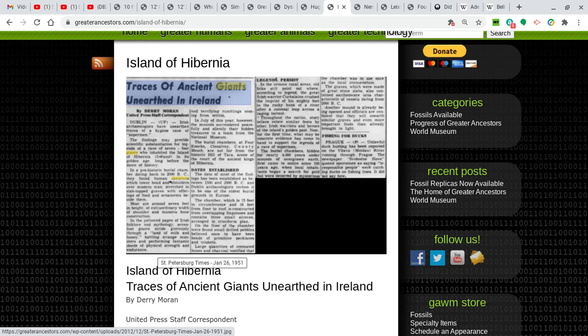The chamber, which is 15 feet in circumference and 16 feet from floor to roof, is constructed from overlapping flagstones and contains 3 small alcoves arranged in cruciform plan. So it's repeating the other article, but they got into it a little bit more.